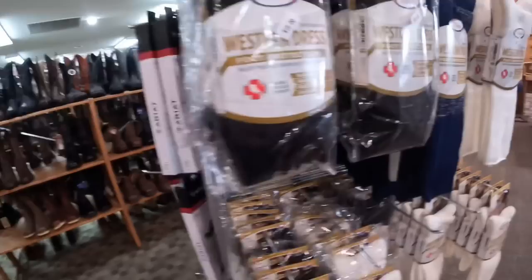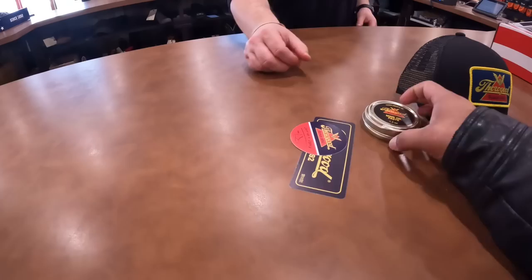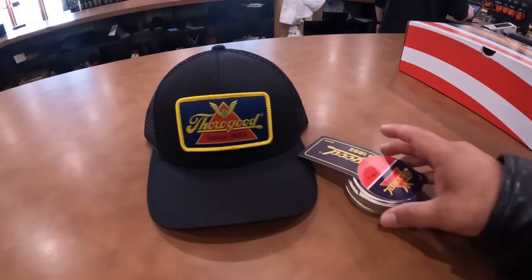A free hat for you? Yeah. That's yours. Free? Yep. Sticker? Yeah, that'd be great. That's so nice. Stickers. Wow, thank you. The hat and stickers. Wow.